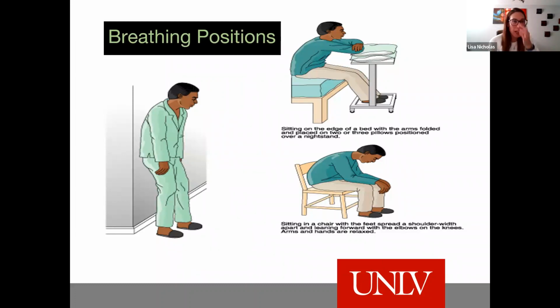Breathing positions. Look, this guy on the wall on the left, he's really sad. He's like, I can't even make it to bed. I need to just rest here for a second.